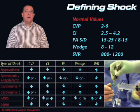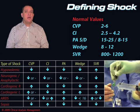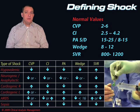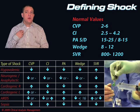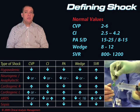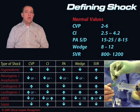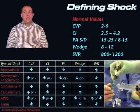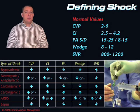Now, when we talk about our hemodynamics, let's quickly review our normal numbers, and then talk about how they play into various types of shock. Remember, CVP is our measurement of preload for the right side of the heart. We measure it as a mean, and a normal CVP is somewhere around 2 to 6. The cardiac index is the cardiac output made specific for body surface area, and a normal cardiac index is between 2.5 and 4.2.